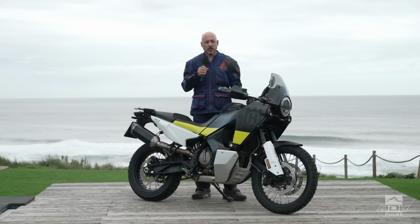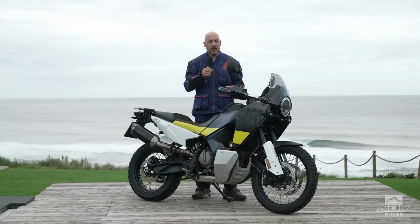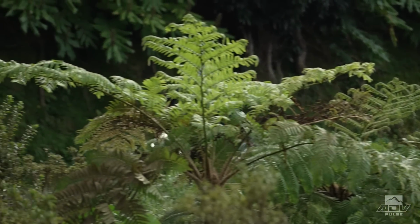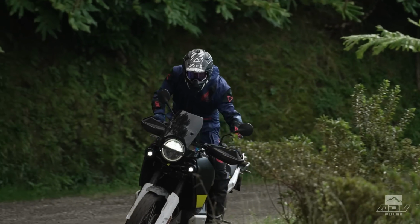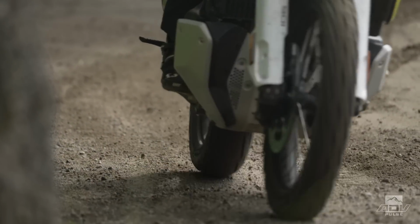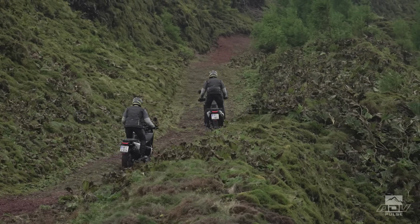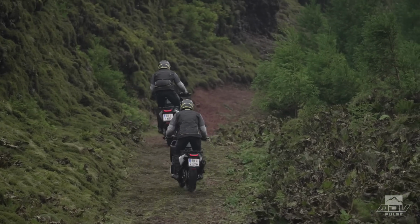But the one thing they did do is they tried to tune this more for the touring crowd, more for the travel crowd. This isn't a race bike. It's more of a comfortable off-road travel bike that you're going to be able to ride all day, and it's going to absorb 90% of the punishment that you give it. But some of the bigger bumps, it may not be able to adapt to as well as the R version. But in terms of the typical riding that most adventure riders do, it's going to take care of anything that you throw at it.